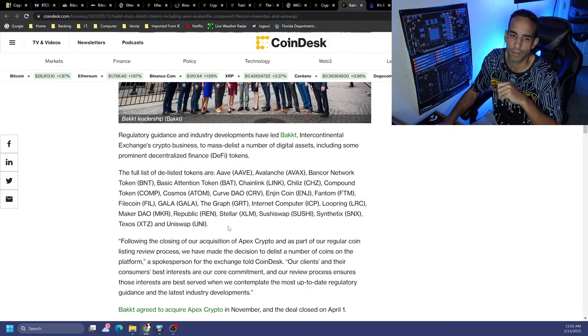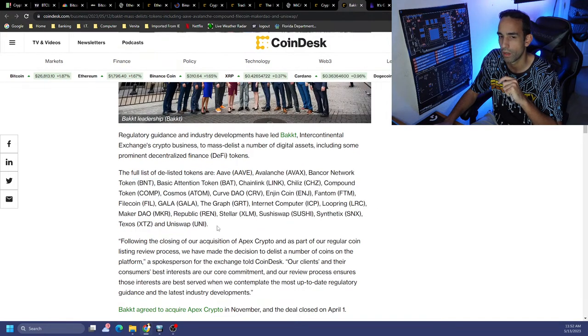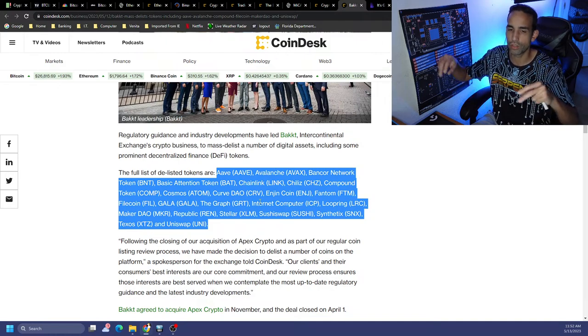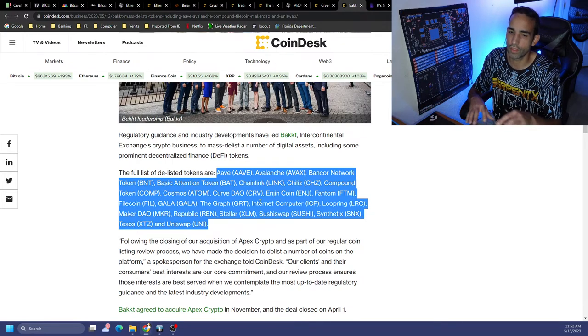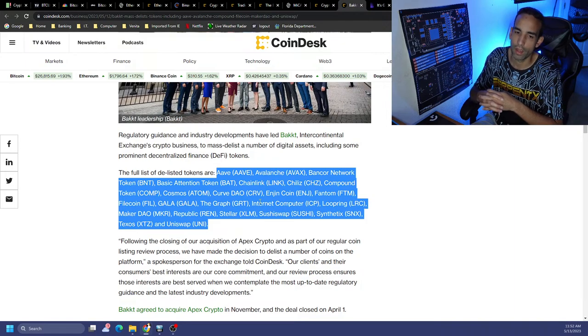So the fact that they delisted all these tokens opens my eyes a little bit, because if they know something that we don't know as far as the regulations and what's a security and what's a commodity, and they delisted these tokens, that tells me that various other exchanges might do the exact same thing. And the only place that will be able to participate with these cryptocurrencies might be DEXs.